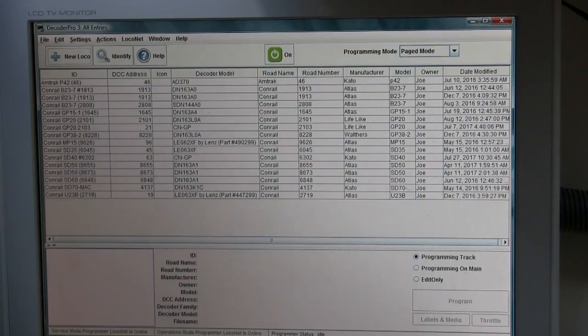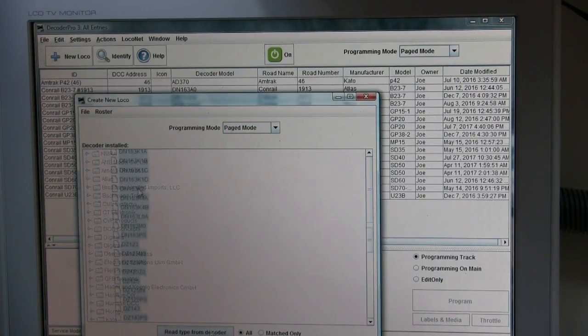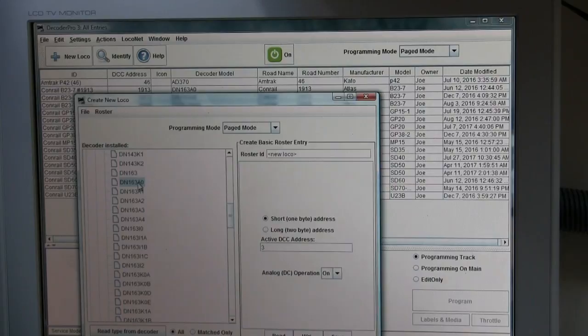All right, so now we're going to be doing programming with JMRI. So here is my JMRI screen, and this is my roster. This is not my unit, as I indicated, but we're going to go ahead and make a unit entry. So the first thing we do is we hit New Loco. We're going to read from decoder type, and it's going to give you a whole list of the Digitrax decoders. So you're going to scroll down the list and select the decoder that we're using, and that's the 163A0. And then that brings us up to our next screen.